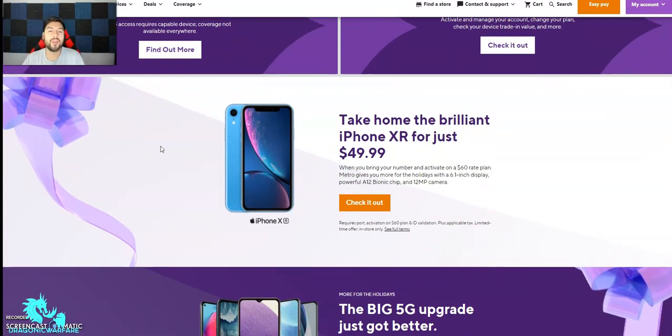So take home the brilliant iPhone XR for just $49.99. So wow, you can get an iPhone XR for $50. I know other people do it like Cricket, but let's see what kind of requirements Metro has for you. It says when you bring your number and activate on a $60 rate plan, Metro gives you more for the holidays with a 6.1-inch display, powerful A12 Bionic chip, and 12 megapixel camera. So wow, pretty good. You're getting quite a bit of goodies there.